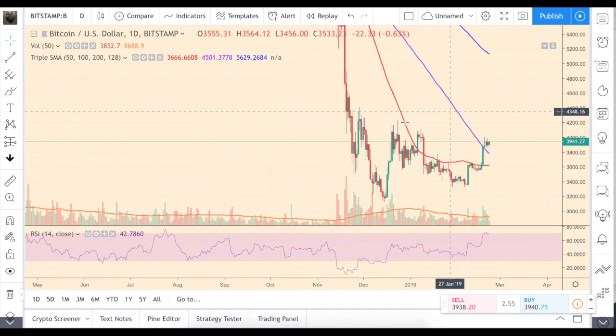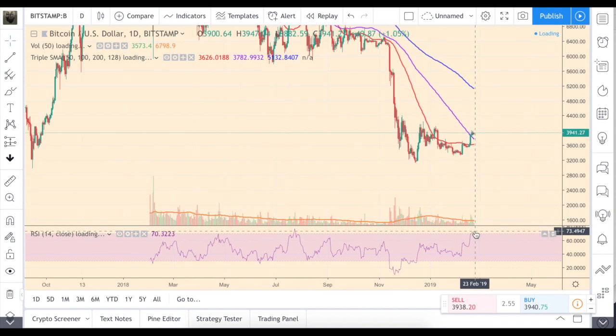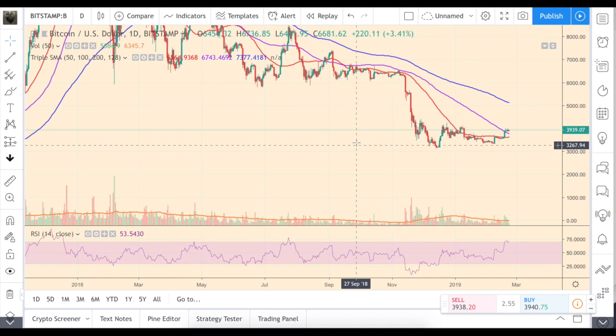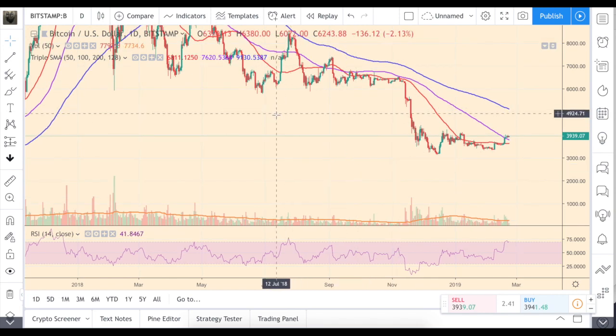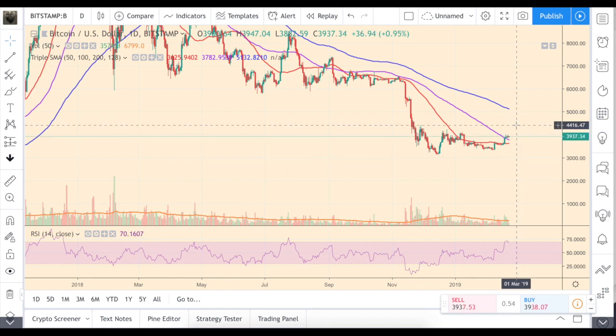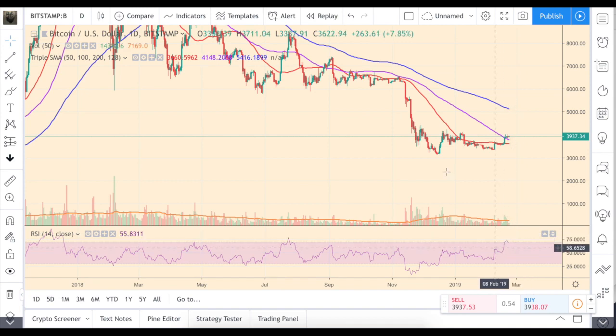Also, if you look at the RSI, we are now actually quite high, pretty much the same as it was in July. After July until now, we didn't have such a high RSI. We have a little bit of room to grow, a few hundred, maybe $500 max, to make it completely overbought like here, and then we would need to have a correction.